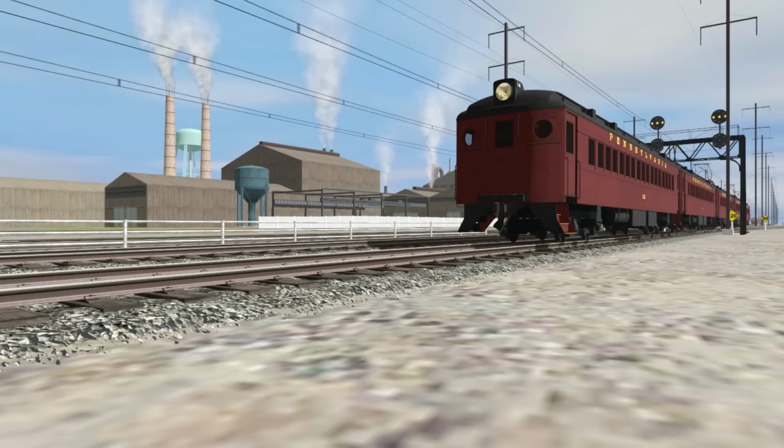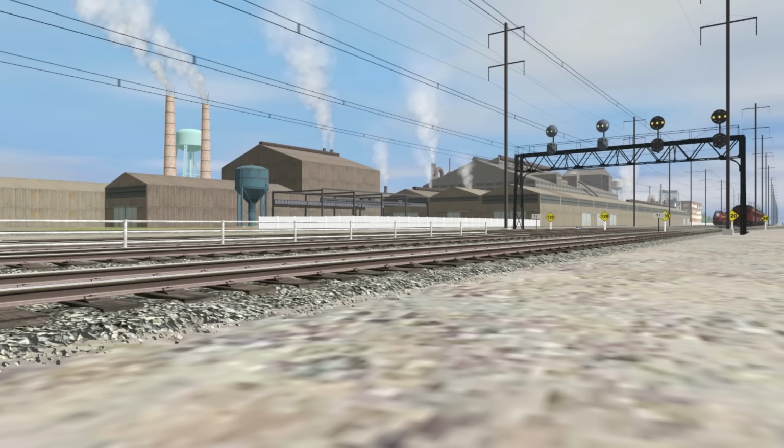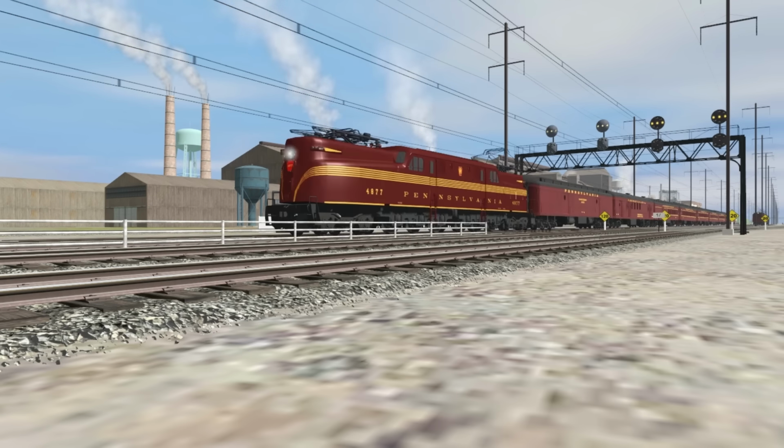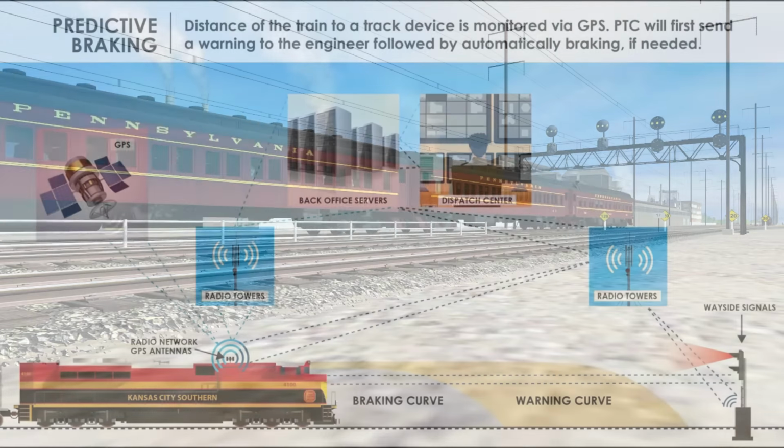And while that system and others on the former Pennsy network still exist today on rails owned by Amtrak and Norfolk Southern, most of the cab signal systems in the Midwest have since been mostly removed.